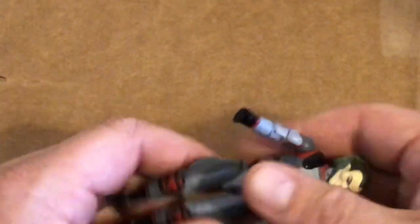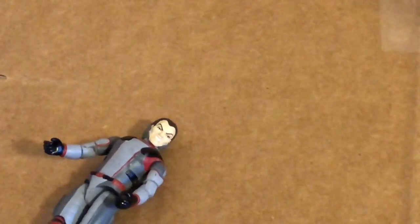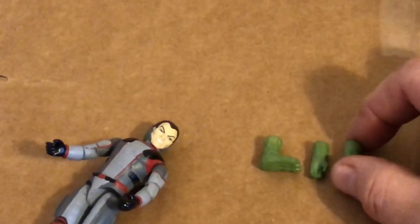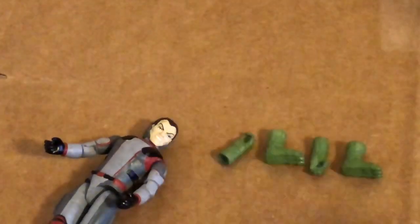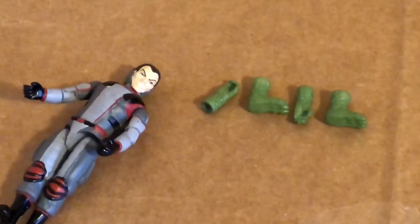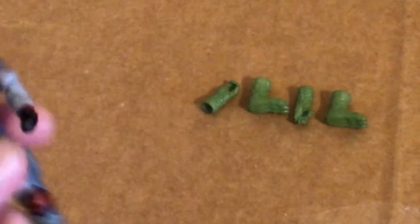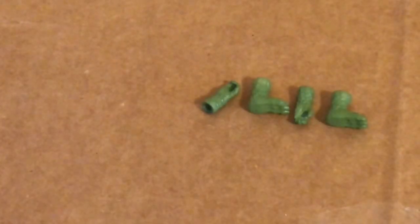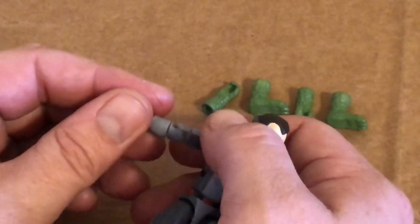Now, the reason for the articulation in the legs is because you have all these extra pieces, and as Jason said, he's thinking about releasing parts kits for these figures, parts and accessories, so that you can swap them out and do kit bashes and make totally different figures out of them. So we'll go ahead and start popping this guy apart here.